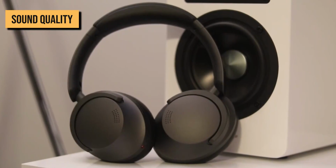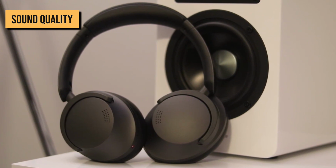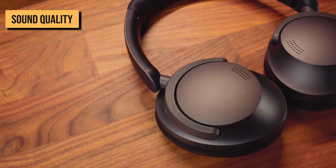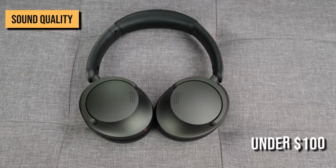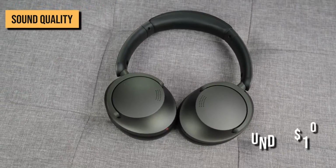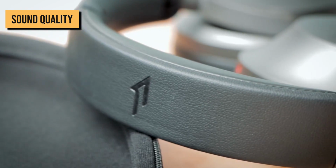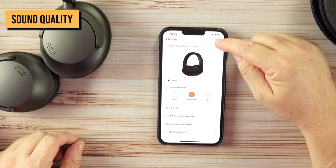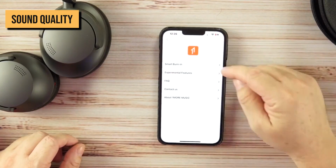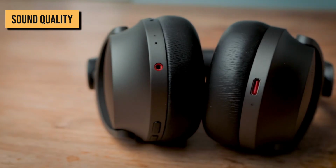On the other hand, the noise cancellation offered by the 1More Sonoflow headphones is really impressive for the price. In fact, that's the key here. These aren't the best noise-canceling headphones you can buy, but for under $100, you're getting a great experience. The same can be said for the sound quality. Although the 1More Sonoflow won't compete with headphones 3 or 4 times the price, you'll be impressed with the powerful bass and detailed crisp highs offered here, thanks to the Sonoflow's dual 40mm drivers.